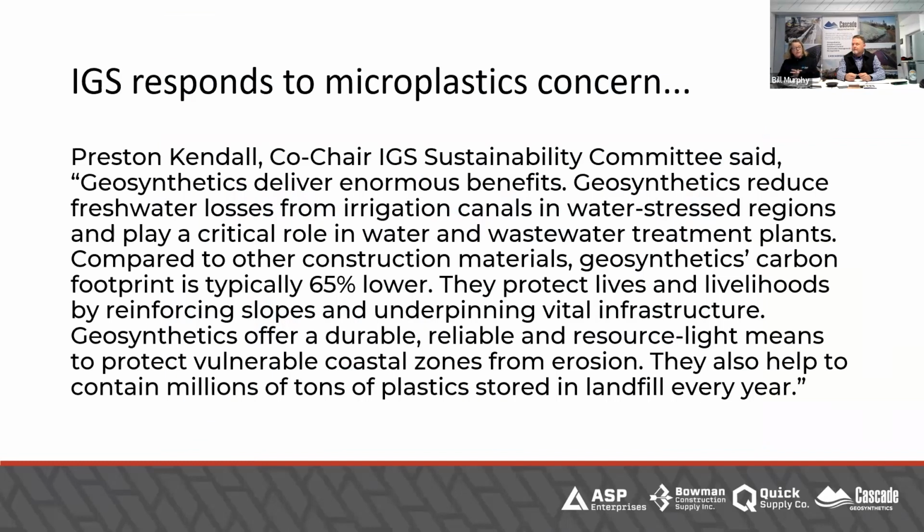Take it from the International Geosynthetics Society, which is the academic arm of our industry. I see a white paper on this every week out of the Geosynthetic News Alert. Our industry is thinking about it. There's a lot of education happening right now about it, but our products protect the nation's waterways.